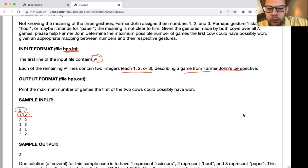If, for example, 1 was paper and 2 was hoof, then 1 would win, then the first cow would win. If, on the other hand, 1 was hoof and 2 was paper, then the second cow would have won. But either one of those could also have been scissors, because we don't know what they are. But anyway, that's the 5 games: gesture 1 versus 2, gesture 2 versus 2, 1 versus 3, 1 versus 1, 3 versus 2. And your output needs to be written to the hps.out file.